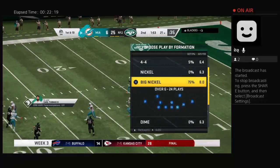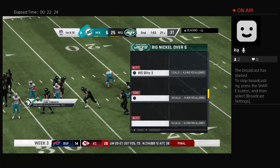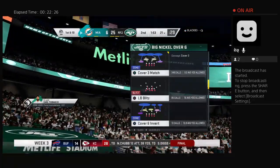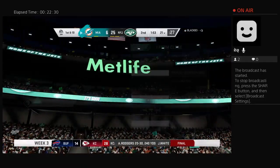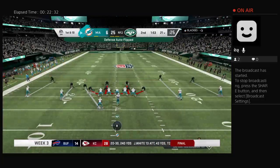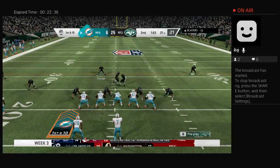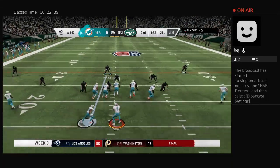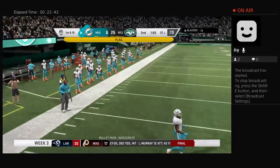The Dolphins take over 1st and 10 at their own 21-yard line. The Dolphins at the line ready for their next drive. And on that last drive, they went for it on 4th, turned it over. A good job by their defense, so they held them to 3. But this offense, they've got to be a little bit better, a little bit more careful here.